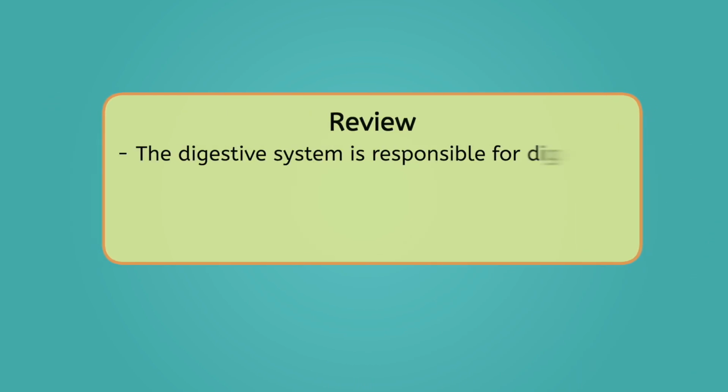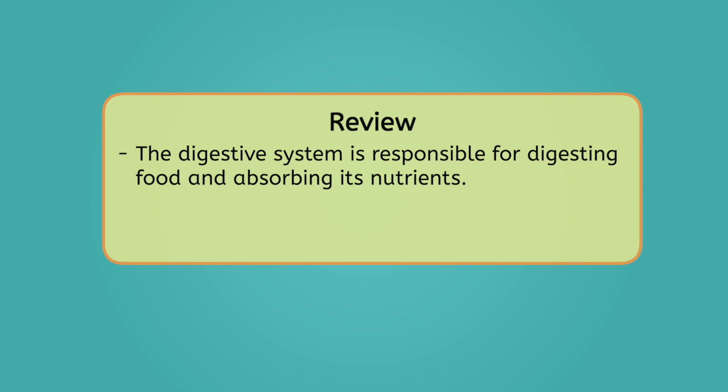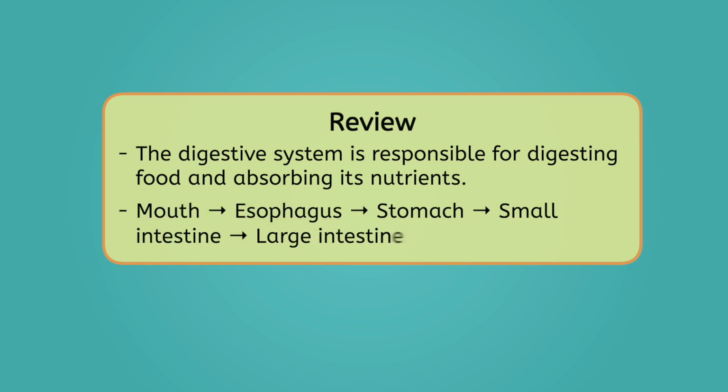The digestive system is responsible for digesting, or breaking down, and absorbing nutrients from food. Food enters the mouth, travels down the esophagus, and reaches the stomach. Then the small intestine absorbs nutrients, and the large intestine takes in water. Finally, waste materials are expelled from the body.